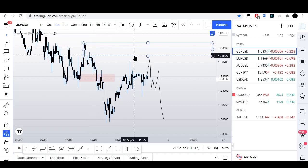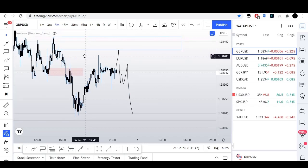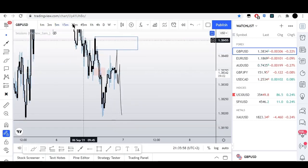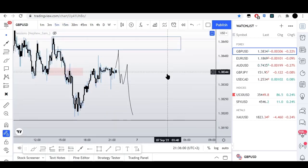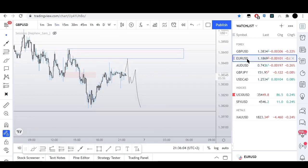So this is more like a B setup, because you got the stop run, you have a breaker structure, you have liquidity to win, but you don't have that clear FVG, you know what I mean? So I'm going to look for it to come into here, and then look for a lower time frame confirmation to go lower. So let's go to EU now.